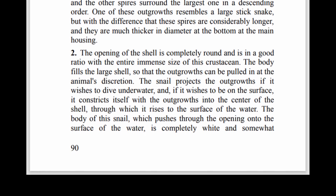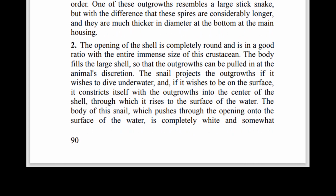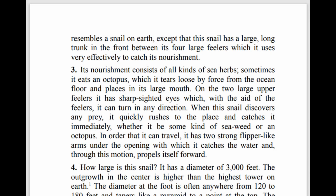The body of this snail, which pushes through the opening onto the surface of the water, is completely white and sometimes resembles a snail on earth, except that this snail has a large, long trunk in the front between its 4 large feelers, which it uses very effectively to catch its nourishment. Its nourishment consists of all kinds of sea herbs. Sometimes it eats an octopus, which it tears loose by force from the ocean floor and places in its large mouth.